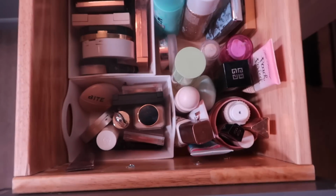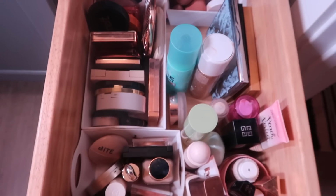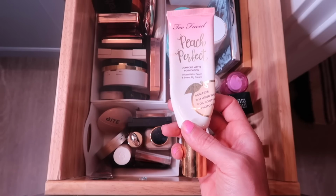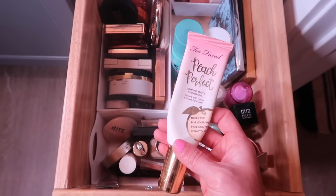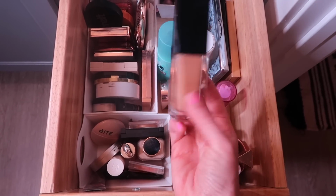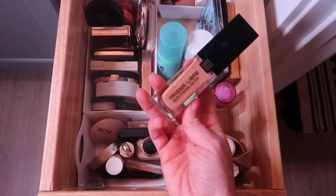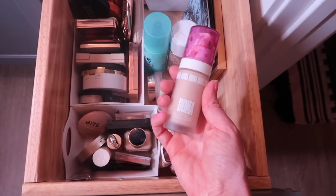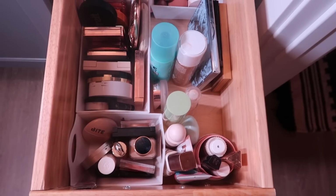Okay, moving down to this section. It's kind of hard to see everything from a bird's eye view, but I have my Too Faced Peach Perfect foundation, which I'm going to keep. This is going in a project. I am going to put back the Givenchy Prisme Libre Skin Caring Glow foundation. I am working on my Oma Beauty foundation in a project.